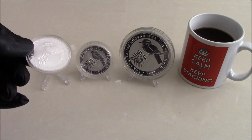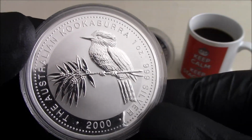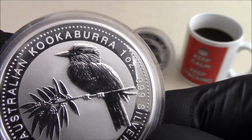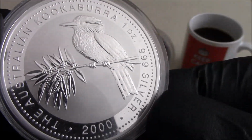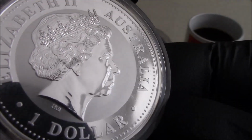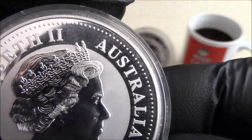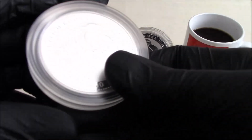So, 24-year-old silver bullion from the Perth Mint, and how is it holding up after 24 years? Well, I'll let you be the judge of that, but I think it's absolutely perfect. Can't see any blemishes, milk spots, or any kind of imperfection on any of those. Now let's do the 2 ounce. Let's check that over.